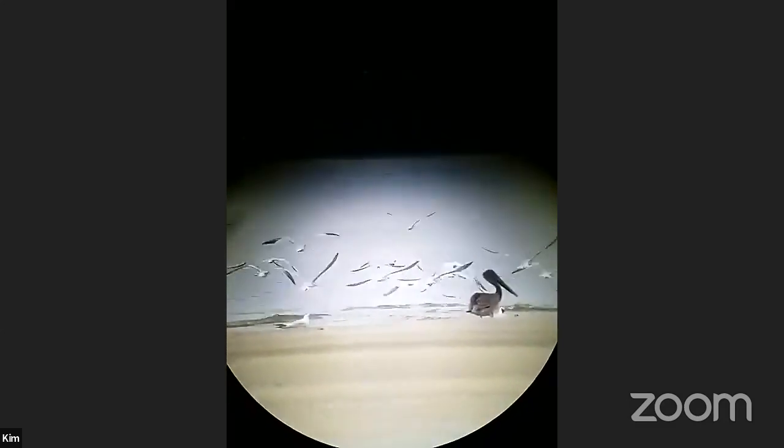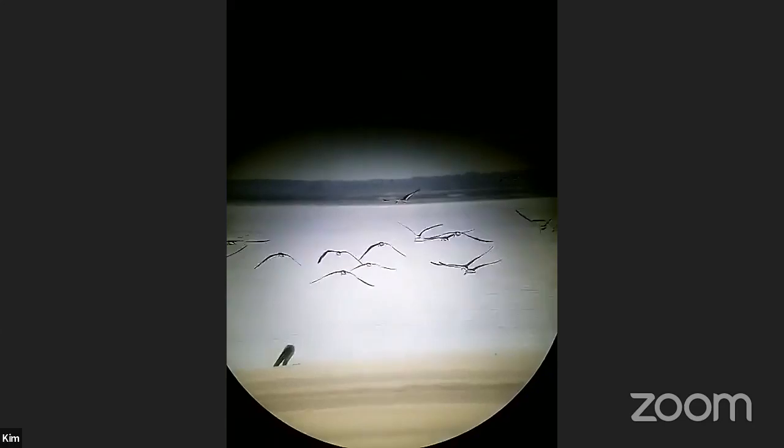We also had a bunch of royal terns. You can see these skimmers take off. They're a really dark color. There goes a pelican as well. But who knows? The flock might be back. So maybe check back in with me.